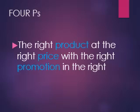And it is important to have the right product at the right price with the right promotion in the right place. And in today's lesson, we are going to discuss the first P, the product.